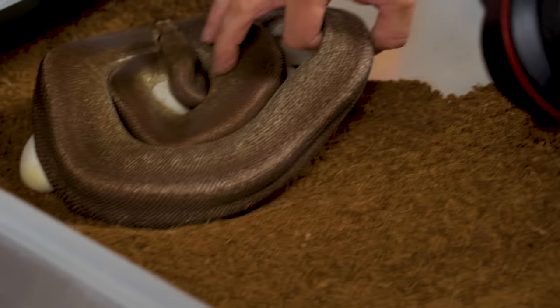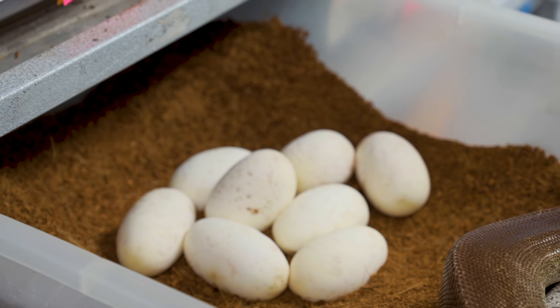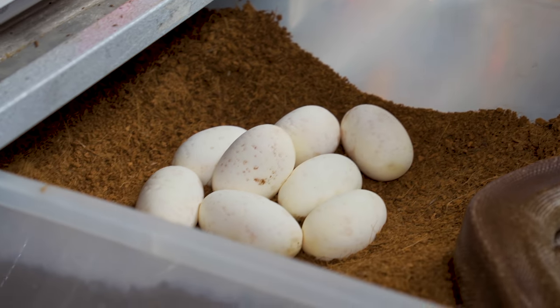This was a girl that, to be honest with you, for most of the season, I didn't think she was going to produce. Her follicles kind of stuck at like 20 millimeters, wasn't growing. I thought, she's just going to go backwards. And then all of a sudden she popped and she ended up having a beautiful clutch of eggs.